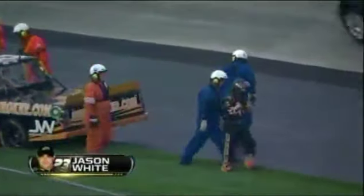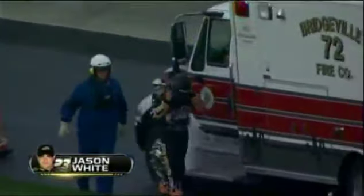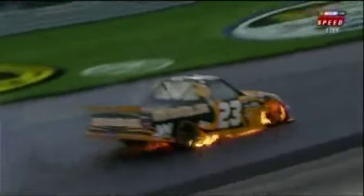First caution has come out. It is for an expired engine. Jason White walking back to the ambulance. He'll hop in there and make a ride to the infield care center, but you see the smoke rolling out of that truck as he entered turn 1. Wow. And flames. Pretty big blow up there for Jay White.